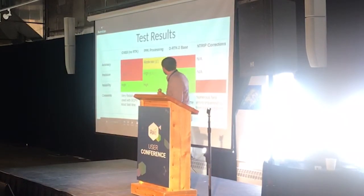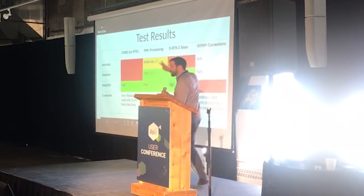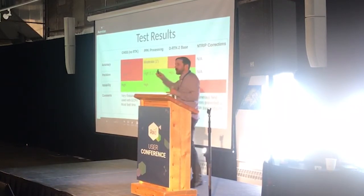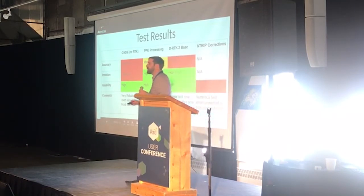And what did it show? So here are the results. Now remember, the key thing here, we're talking about accuracy and precision. Accuracy is how close that one single point that we measured was, without GPS, this is all without ground control corrections yet.